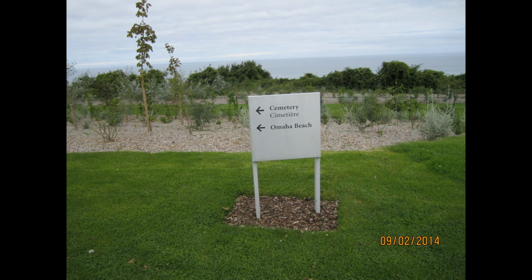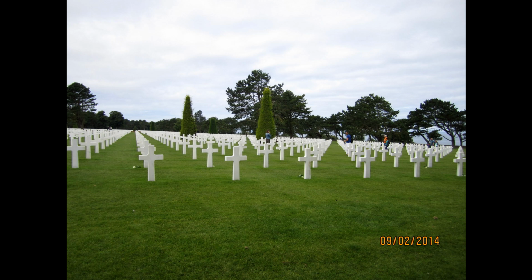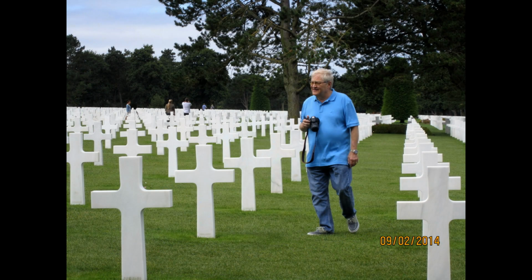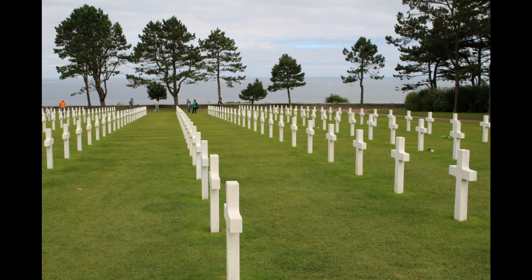It has a memorial in the center, and then you look out from there and you can see all the white crosses that are in the cemetery. In addition, you see a very large American flag planted up there as well. As I said, all of this overlooks Omaha Beach, where the worst fighting for American soldiers took place.